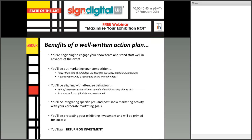Here's just a few benefits of putting together a well-written action plan. Firstly, it's a great way to begin engaging some of the people internally at your organisation who might not be involved in the planning stages of your exhibition presence, but who will be called upon to participate in achieving your goals and objectives on your stand. A good example is your sales teams.